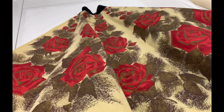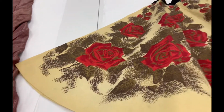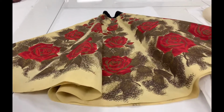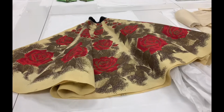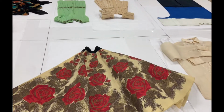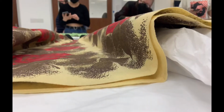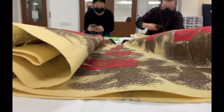Our object of study falls in the latter category. Our item of study for this project was the mid-century skirt from the brand Jonathan Logan. It is an iteration of the 1950s circle skirt in a flourishing rose pattern. This is a classic representation of a popular post-war style, and the elaborate pattern illustrates pattern trends of the time in its botanical red rose theme.